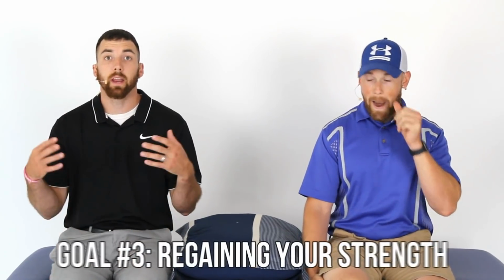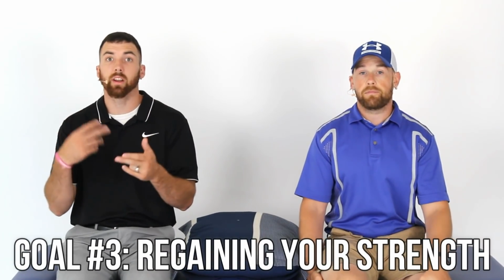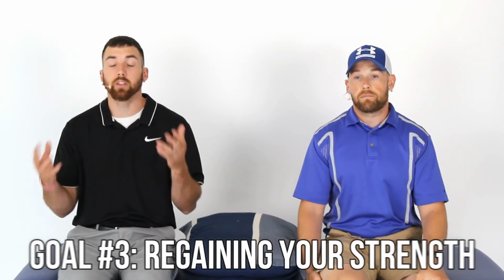And number 3, not as important as Mike's number 2 here, but regaining your strength, starting to regain your strength, teaching your muscles how to contract again. That's a big goal of this stage. Lower level exercises, and we're going to get into that. Range of motion should be your biggest priority. Once your range of motion comes back and you can move easier, your strength will typically come back sooner. So focus on range of motion first, then focus on strengthening as you can tolerate.